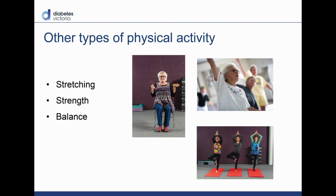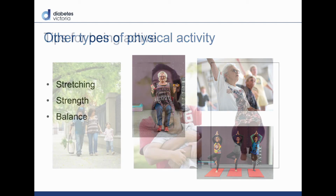It is good to incorporate a variety of stretching, strength, and balance activities into your routine. Stretching activities may include Tai Chi, yoga, or Pilates. Strength activities may include weight training, squats, or resistance training. And balance activities may include yoga, balancing on one leg, or chair exercises.